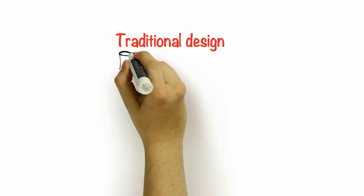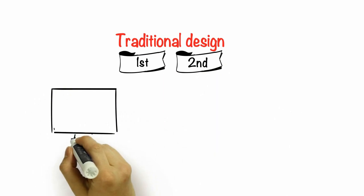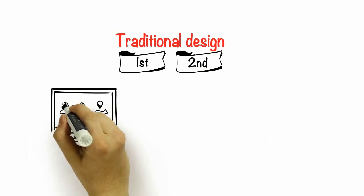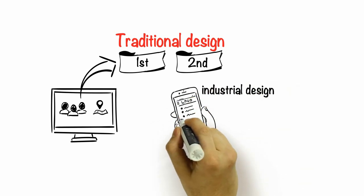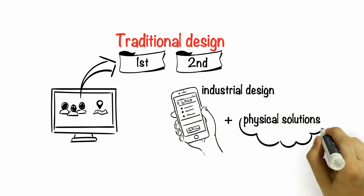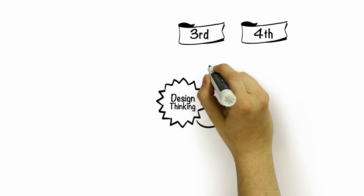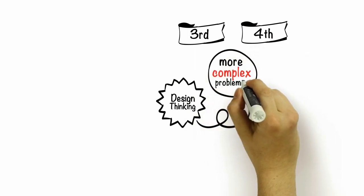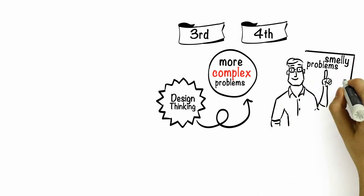Traditional design centres largely around the first and second orders of design. Here, we will be looking at things like graphic design and visual representation in the first order, and into industrial design, for example mobile apps and physical solutions, at the second order. It is when we delve into the third and fourth orders that design thinking really comes into play, since this is often where the more complex problems lie. The smelly problems, as our course author Craig Martin calls them.